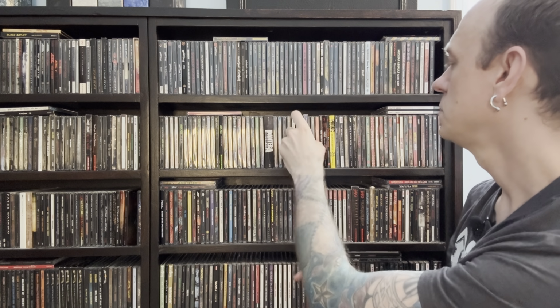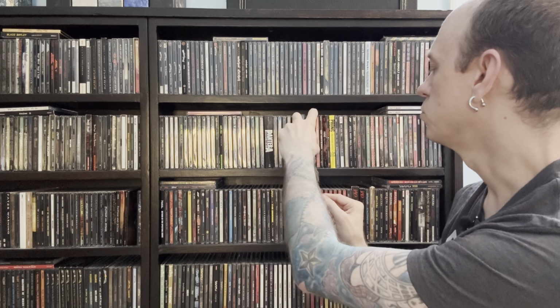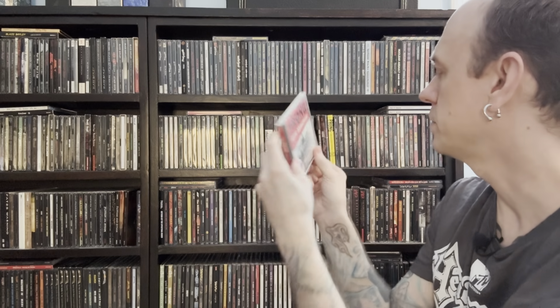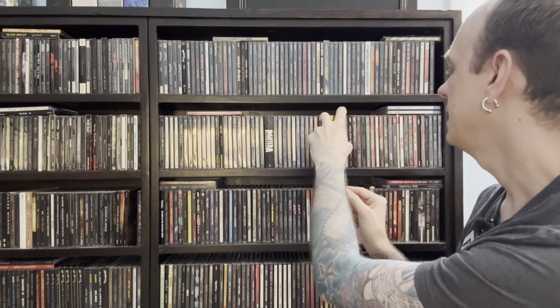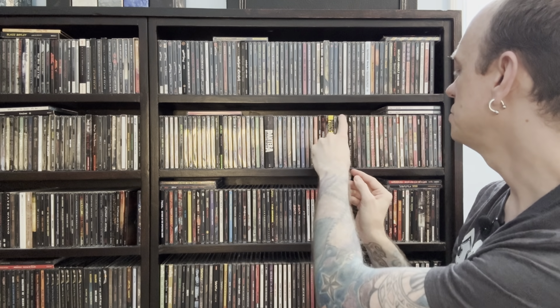Got some Prong, Prove You Wrong in here. Their breakthrough stuff like Cleansing and Rude Awakening, when they almost were going to break through, never quite did though. And then some later era stuff from them, a covers album. Axel Rudi Pell, ballads. I got a bunch of those out here. I got a lot of the stuff from his collection.